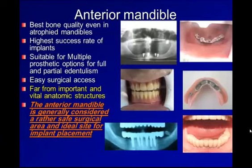The anterior mandible had been advocated as the site of choice for implant placement. It has the best bone quality, even in atrophied mandible. We get the highest success rates of placing implants in this region, and it's suitable for multiple prosthetic options, either for partial or full edentulism, for fixed or removable overdentures.